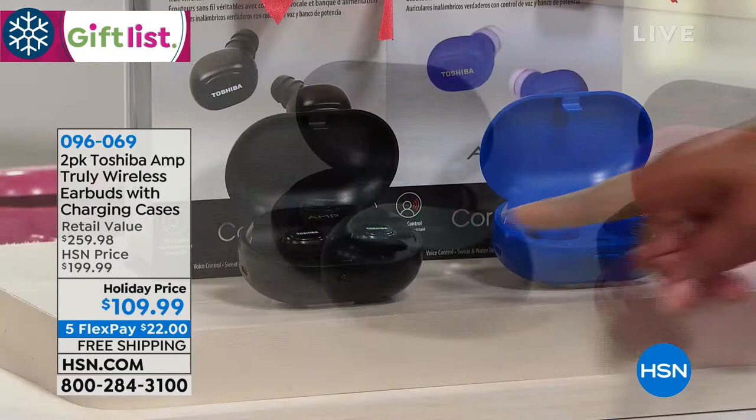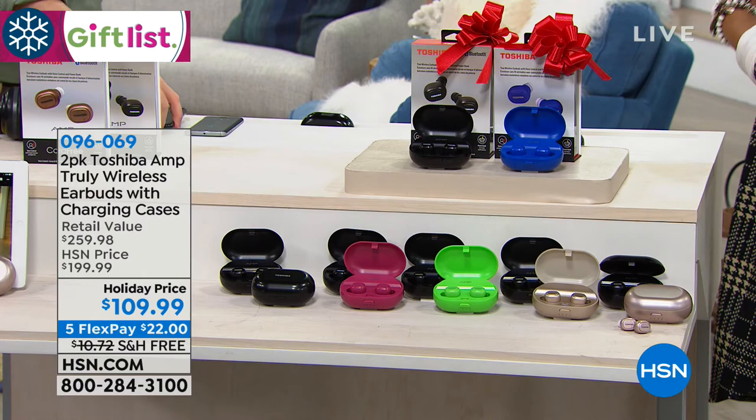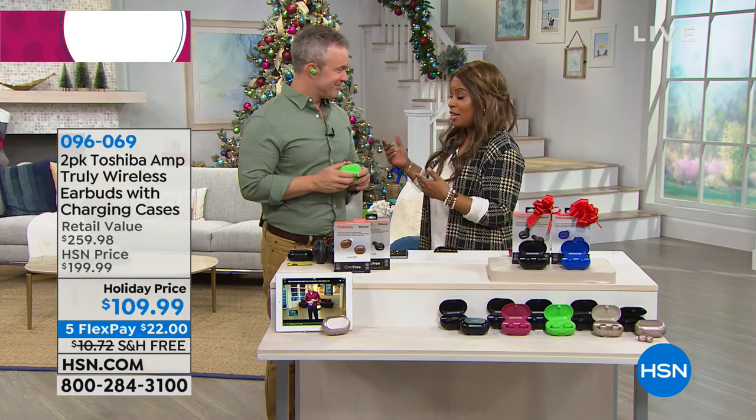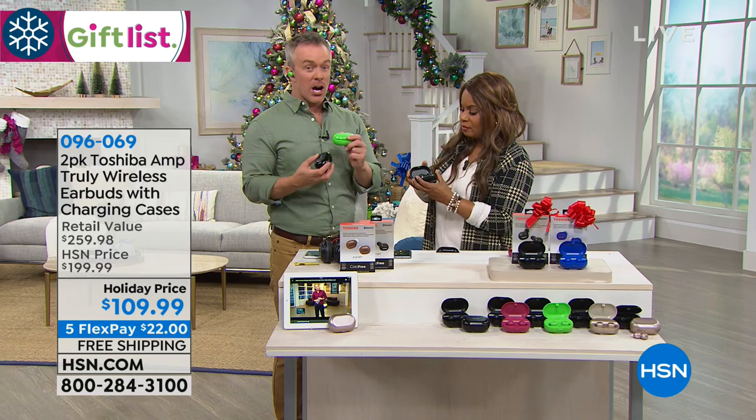Here's what you should know. We've offered other Toshiba earbuds. These are new, meaning they've upgraded it, more feature-rich than ever before. Bill Duggan happens to be one of our electronic experts. And this is very exciting because just like cell phones change and televisions change and their updates, they've totally updated these. In the 1 year, we've sold over 100,000 of these Toshiba. Wow.